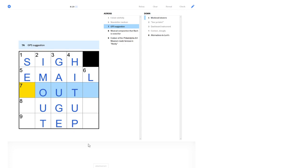What the hell's the GPS? I would have thought I could figure out a GPS suggestion, but I can't. If it's not south, what could it be? What if this is an O, so it's something two? No. God damn it. What can it be? What about if it's an S? No. I'm just going to do auto check now because that's got to be a vowel, right?